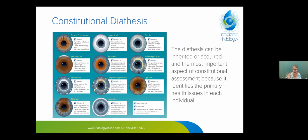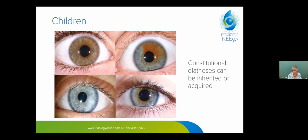And then lastly, we look at the diathesis, which can be inherited or acquired. It is the most important aspect of constitutional assessment, because if you have a diathesis, not everybody does, but if you have one, it identifies the primary health issues in every individual. And these too can be identified in children. A diathesis is something that we have either inherited or we have earned through poor choices that will stay with us for the rest of our life.